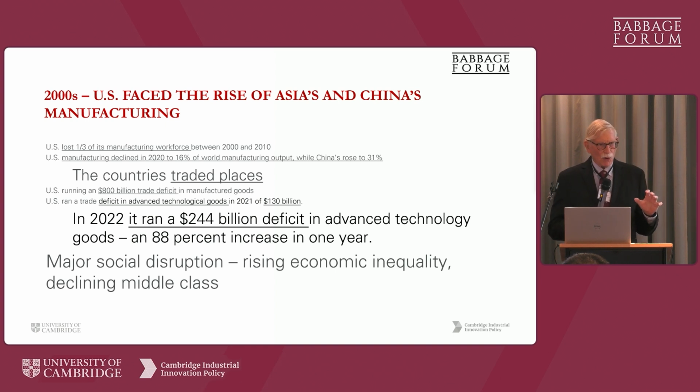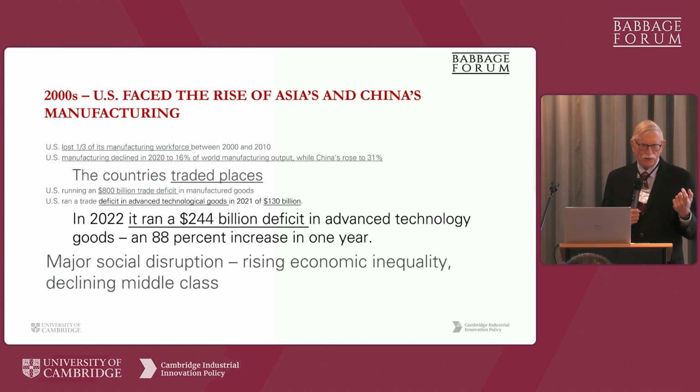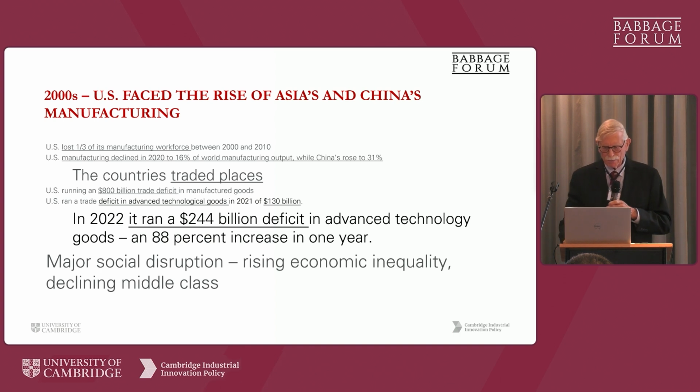One of the results of all this has been major social disruption in the United States. Rising economic inequality in a country that prided itself on moving towards a much greater economic equality, and a corresponding decline in the U.S. middle class.